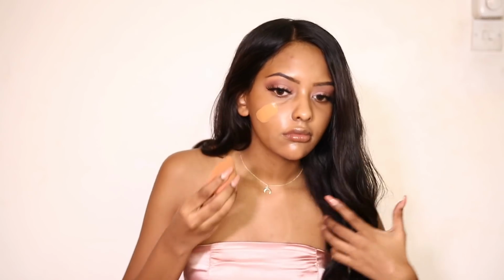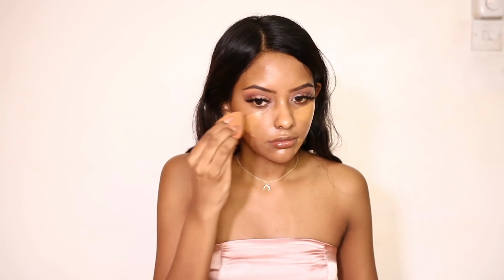This has to be my favorite combination as of now. It's the Fenty. No, wait. I'm first going in with the L'Oreal Infallible foundation. It's the Pro Matte foundation. I'm popping it all over my face with my beauty sponge, and then later on I do add in the Fenty Pro Filter foundation. I'm in the shade 310.